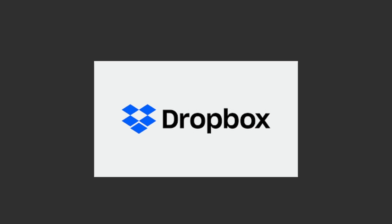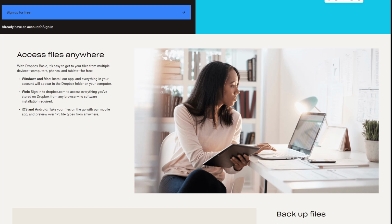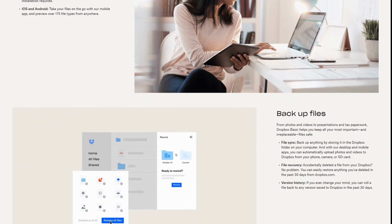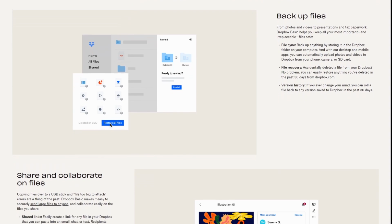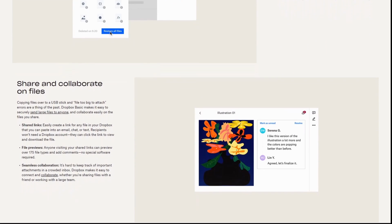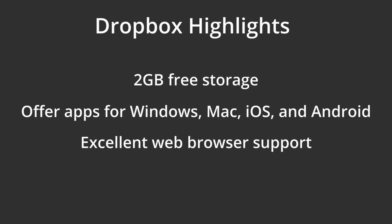Starting with the lowest amount of free storage is Dropbox. Probably the most recognized brand for cloud storage, Dropbox started in 2007 and has consistently been one of the most popular services. Although they have made quite a name for themselves, they do only offer 2 gigabytes of free storage. They offer apps for Windows and Mac, iOS and Android, as well as web browser support.